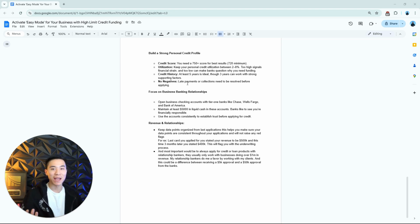So don't go into the bank, open up these accounts, and when they ask, "Hey, do you want to open up a credit card?", you can just tell them no for now, because you haven't established trust yet, and you're going to get a very low limit. So the next step is going to be revenues and relationship.